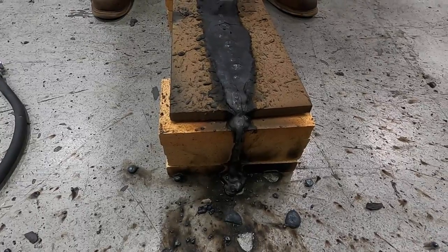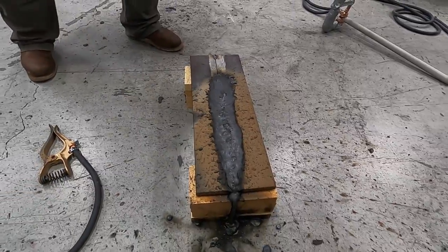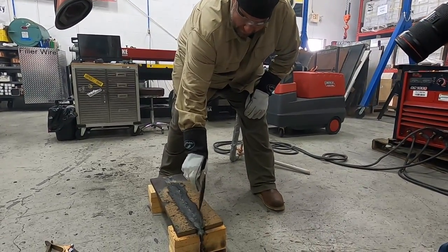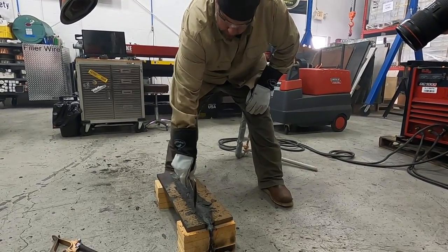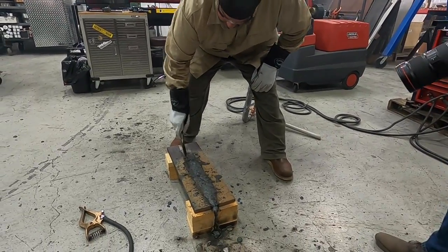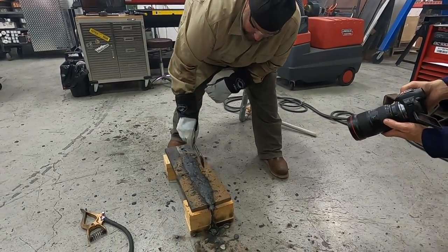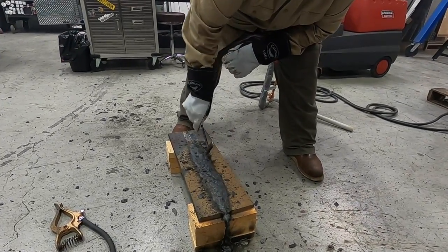Look at the size of that weld bead right there. My hand by it. All right, I'm going to go ahead and chip the flux off of it and get a look at her bead here. See what's under the hood. That's right. This would be a good one for a needle scaler too. Oh, for sure. We'll get it all cleaned off.